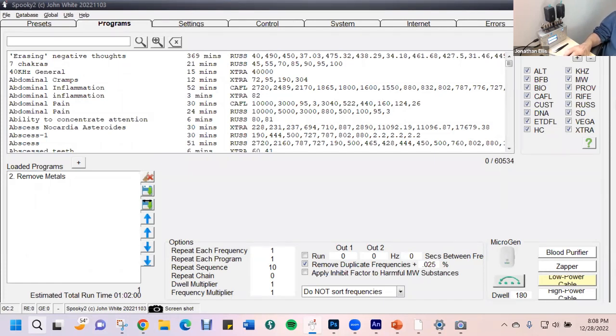Cognitive enhancement program using Spooky. There is. I've actually had some quite astonishing results with that on more than one person. So yeah. It's quite startling, actually.